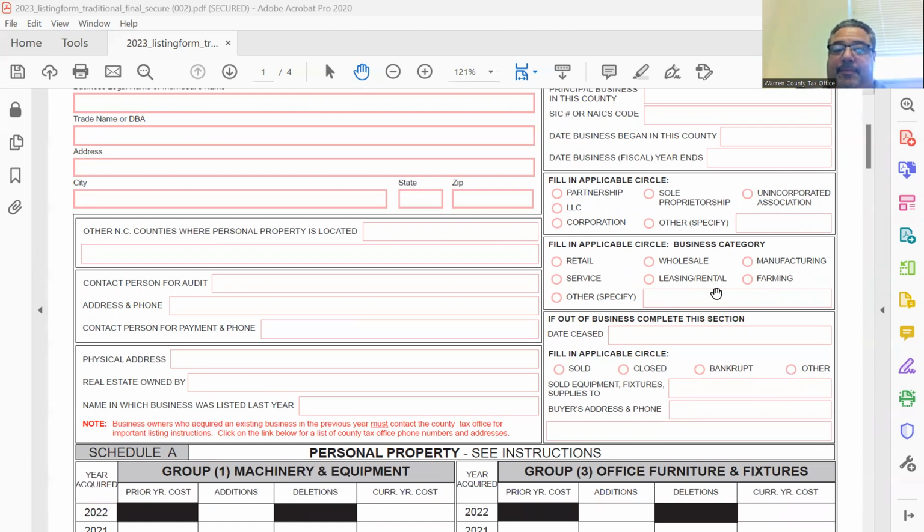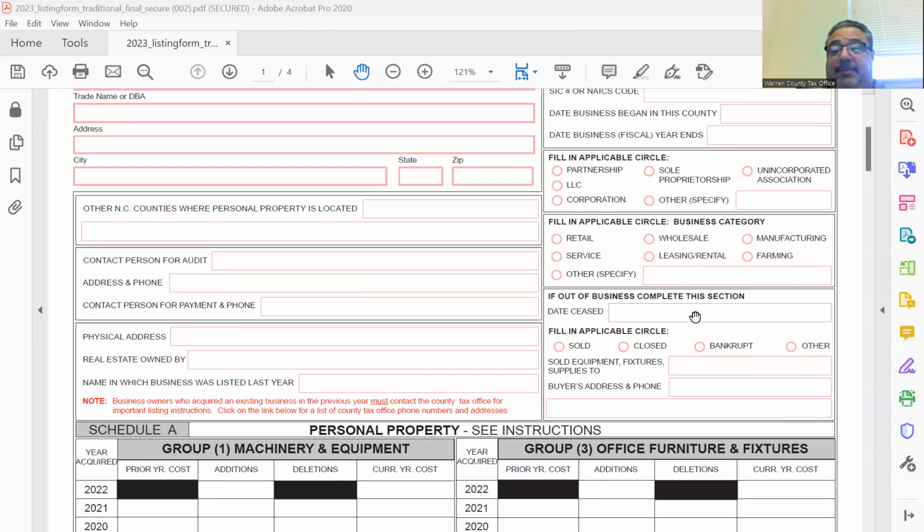It needs to be completed, correct? Yes. We'd appreciate it if you do complete that. Don't leave anything blank. Even with the NAICS code, you can put unknown, but you need to put unknown there. Absolutely. And again, if you have any questions on that, or you aren't sure what category you fall under, you can give us a call and we'll help you with that.